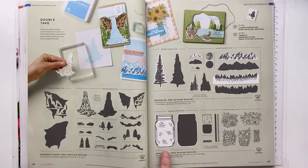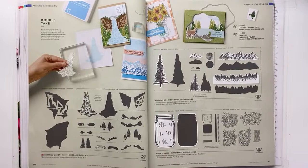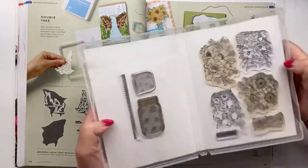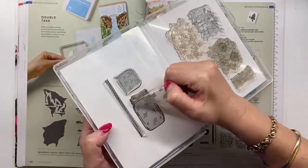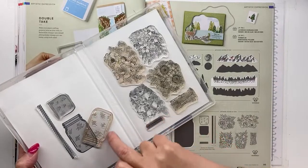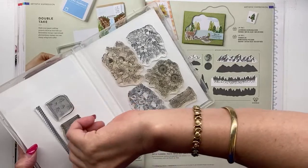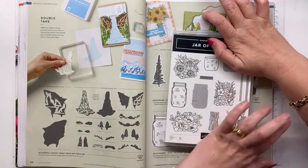So I can show you the jar of flowers. Can I? Yes, I can. So rather than having a lip on the edge of the stamps, these stamps are cut flush to the edge. So there isn't any of the halo like over here. It is cut flush to the edge. So that's that jar of flowers, just to show you what it is.